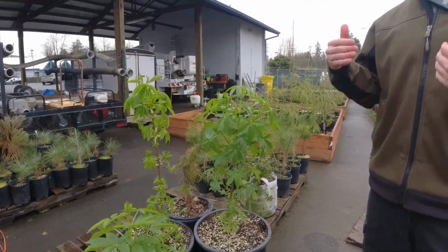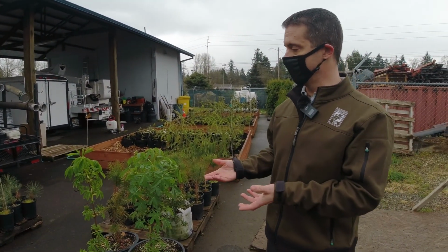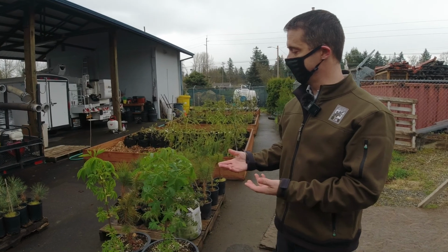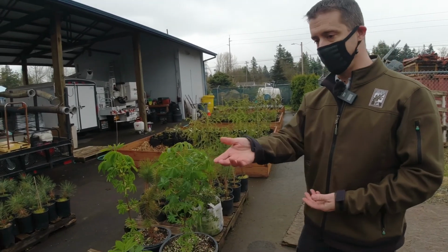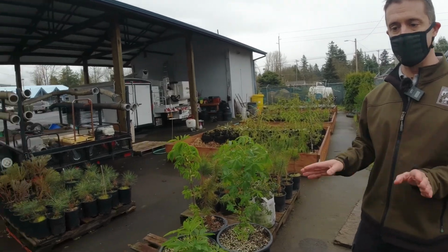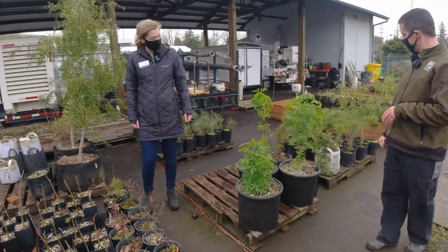It is deciduous in the summer when it gets really hot. It will lose its leaves. This is the way it adapts to really hot summers, by just shedding its leaves and growing really well. As you can see, other species we have, like the Spanish chestnuts, have no leaves on them right now. The California buckeyes do. Looking beautiful.